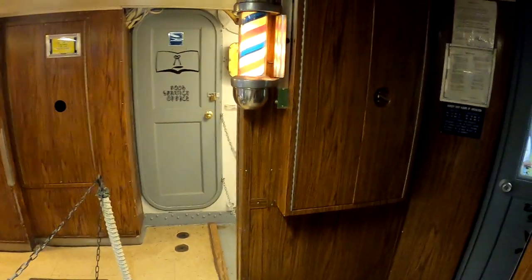Here's the barbershop, tucked away in this little itty bitty tiny hole.